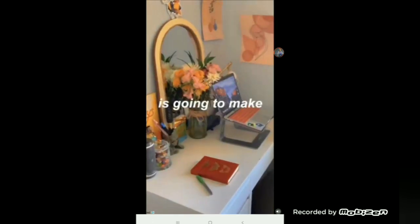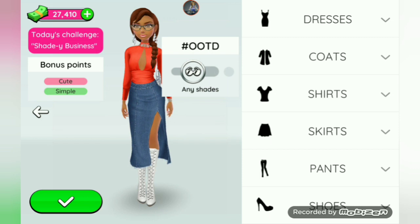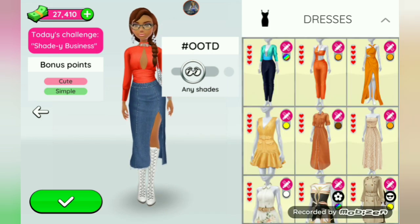Oh. This app is going to make your life easier in high school and college.